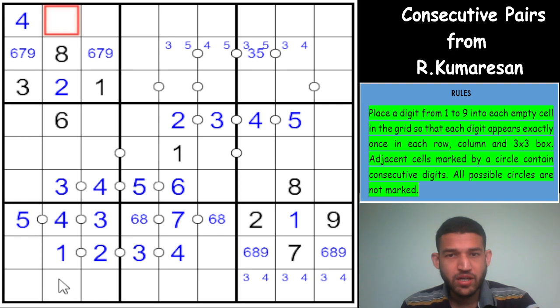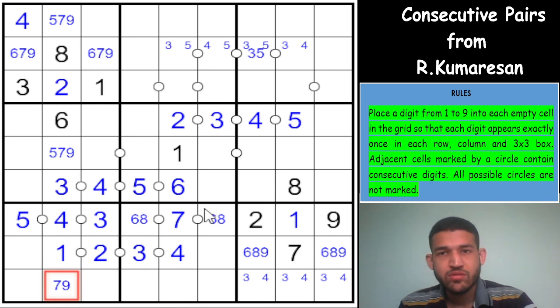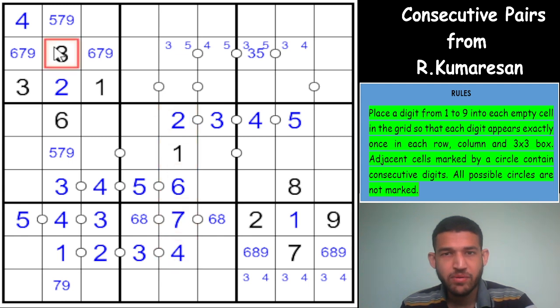Look at column 2, the remaining digits are 5, 7 and 9. We can just put it in there. This is not 5, that's 7, 9. And if you look at this digit, it cannot be 1, 2, 4, 6, 7. It cannot be 8, and obviously 9 is also not possible. So that's a 3, 5. And you have a 3, 5 pair in here. So which means this cell has to be a 4 because it has both 3 and 5 as its neighbor. So this would be a 4.